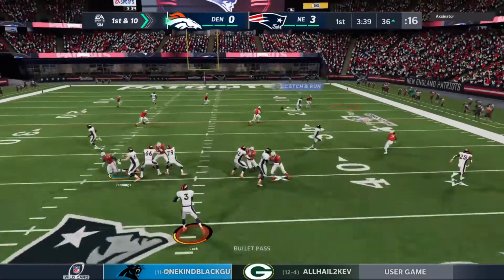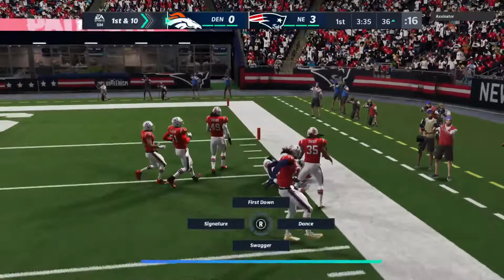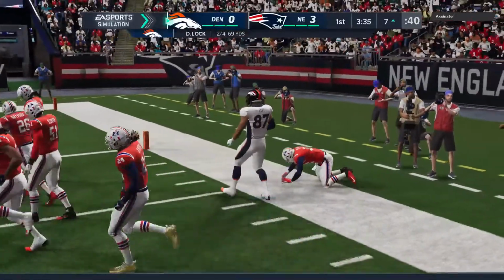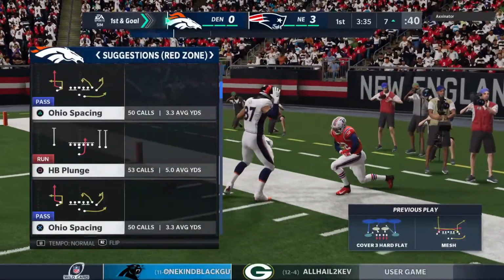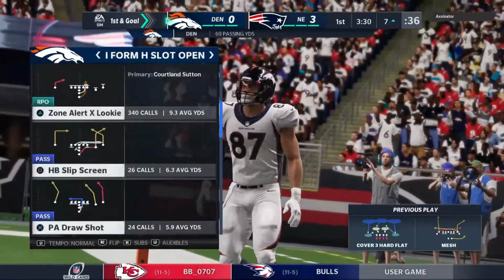From the gun, it's Locke. He's got his big tight end, Fant. And finally, down he goes as they work it inside the 10 to the 7. Noah Fant. That one nearly 30 yards, 29 officially.